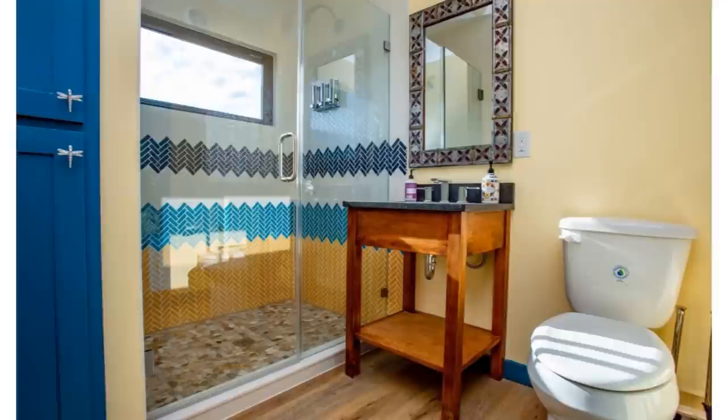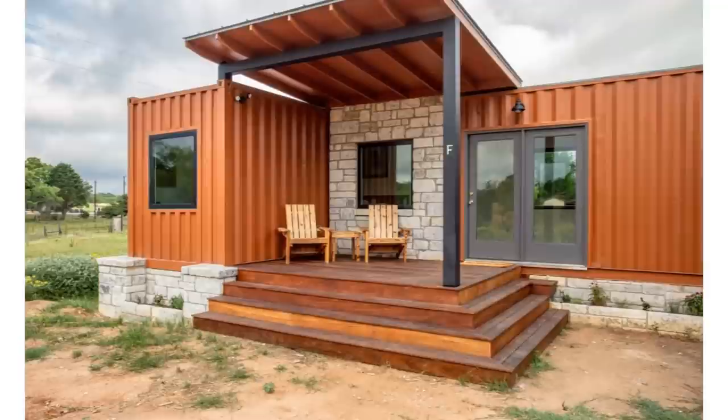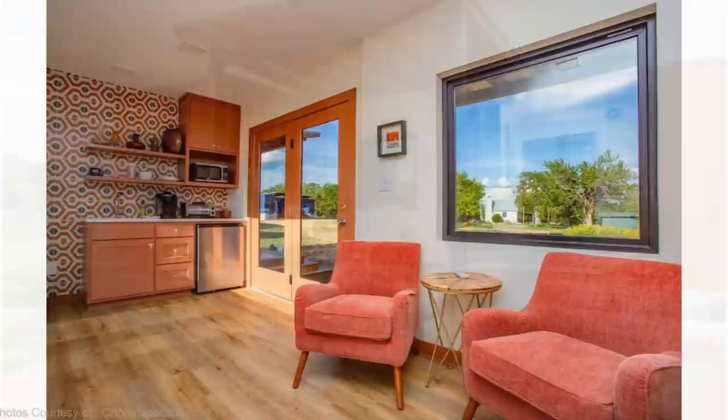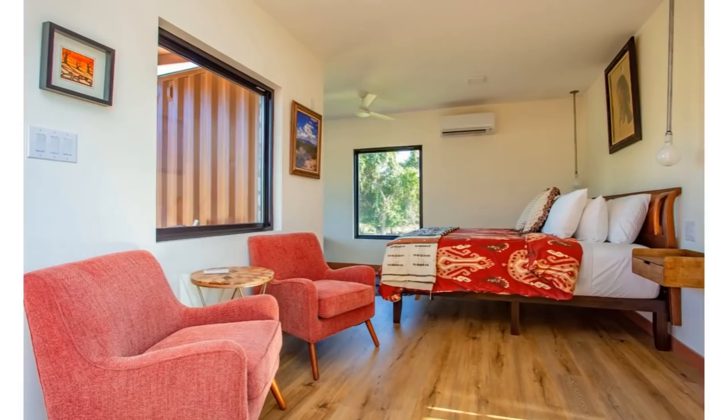This suite is directly to the right of the Lone Star Room, which greets you with the warmth of Texas style with a mood glamorous twist. The Lone Star Suite features a kitchenette with enough cabinets painted in a shade of brown and an imposing backsplash that brings a mix of hues together. The lounge area is fitted with red upholstered seats and a coffee table.